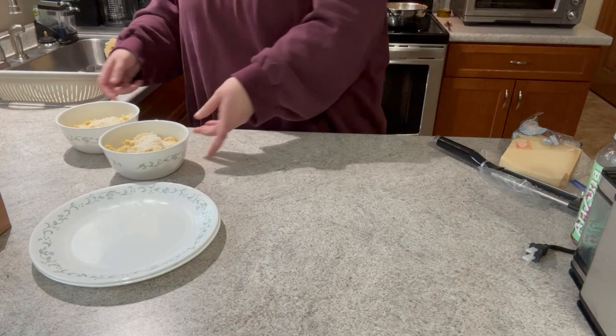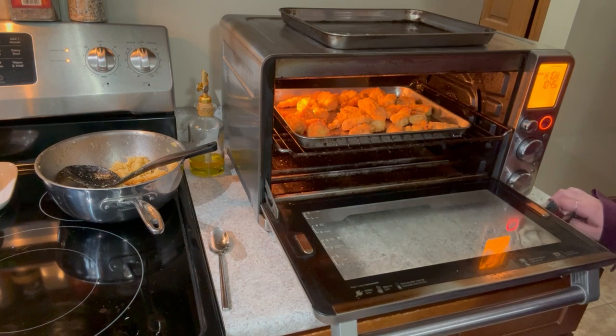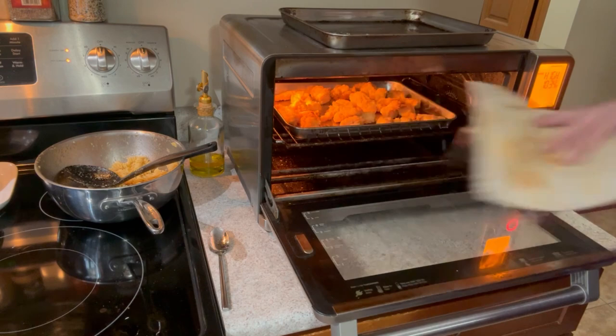All right, so I was bored, and I honestly didn't want to wait. I don't know how long I have not been recording, but I've been talking to you for a while. So I took the chicken out of the oven and it did not look crispy enough. So I'm putting it in my little toaster oven on broil for just a couple minutes and then we'll reconvene.